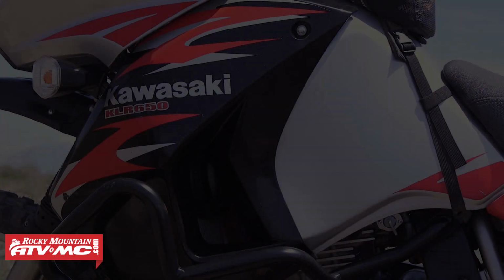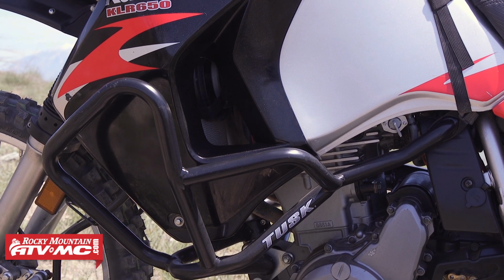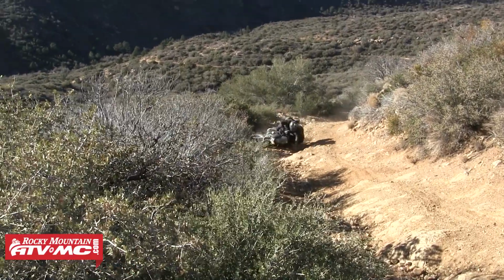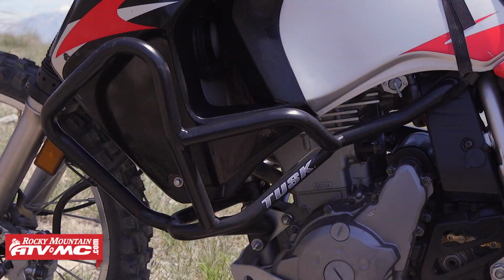And then with protection, you've gotta have crash bars. On the Gen 2, the 08 and newer KLR, the shrouds are really expensive. So when you tip over, you're bound to break one of those shrouds. So you're better off getting some crash bars right from the beginning that are going to protect those shrouds. And you'll probably spend about as much on crash bars as you would on one shroud. So definitely the way to go.